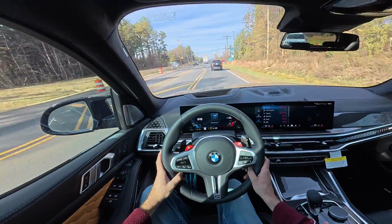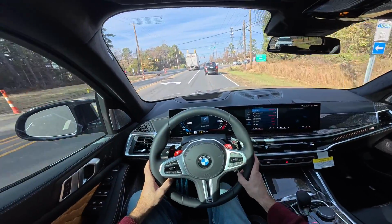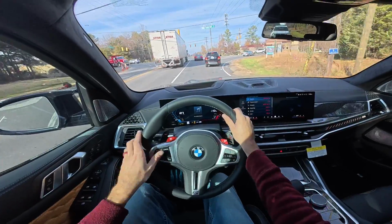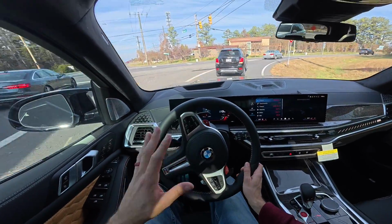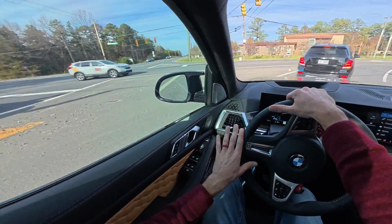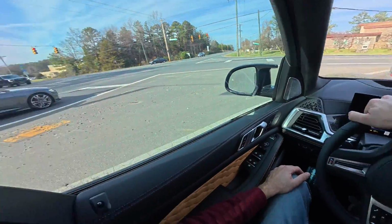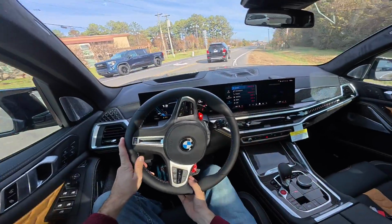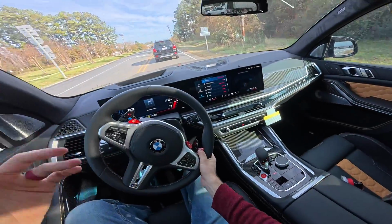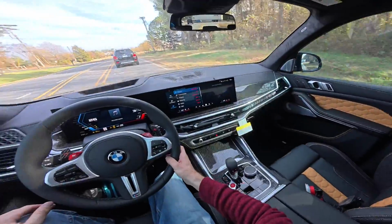I really don't have any complaints. Mine is a plug-in hybrid, which I probably wouldn't buy again. I would go with just a gas version. This has the electric assistance, which you can't really get around. It's a 48-volt hybrid system, mild hybrid system, which I think is nice. It helps bump out a little bit more power, but it's not a full plug-in like my X5. So I don't have any complaints with it other than the plug-in hybrid, which is a whole different story.